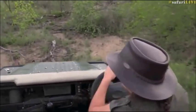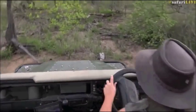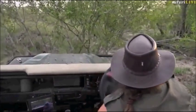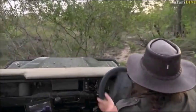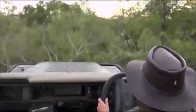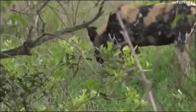Now we're coming up to a place that has usually good prey activity. There's a big knob thorn here. All right, don't worry, guys.